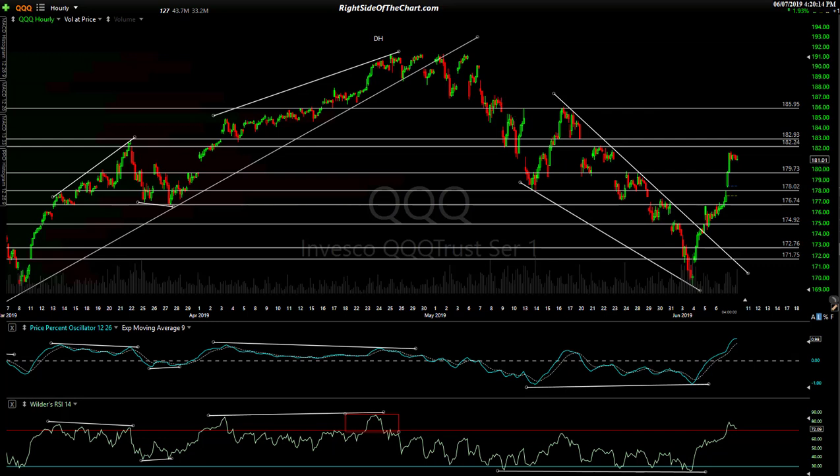The plan on that last QQQ short, after we broke this wedge here, was to swing down and capture a good part of the initial thrust down, get out, and wait for a counter trend bounce. We didn't game it officially, but unofficially I made it very clear there are some long trades recently on the site, Apple, Intel, and a lot of setups and targets on QQQ.